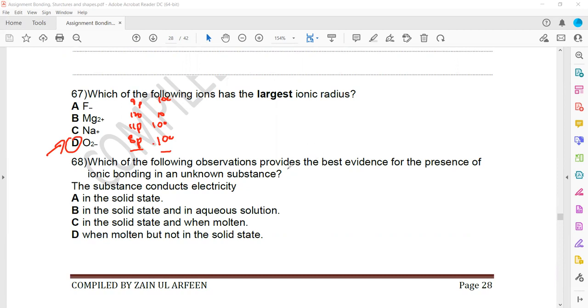Which of the following observations provides evidence for the presence of an ionic bond in an unknown substance? Substance conducts electricity in the solid state: an ionic compound cannot conduct. Substance conducts electricity in solid and aqueous: in solid they cannot, in aqueous yes. In solid state and molten it can conduct: in solid it cannot. Conducts when molten but not in a solid, that is true. So D will be the right answer.